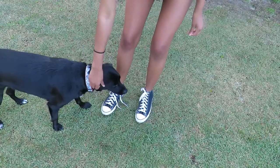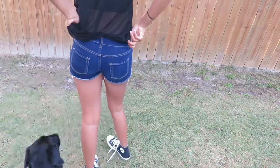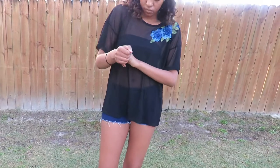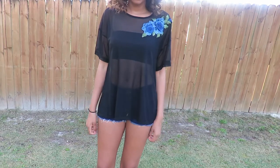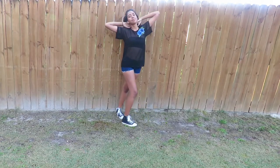Oh, hello, Aria. And then I have, again, some Walmart shorts. I told you Walmart shorts are the best. They're super comfortable. And then I have this mesh shirt with an embroidered flower on it, and it's see-through, so I have this bandeau underneath it, and it's black and simple. Now you're festival ready, and that is outfit number 5.